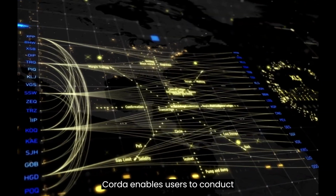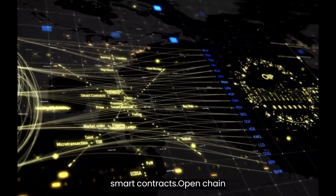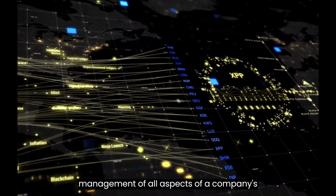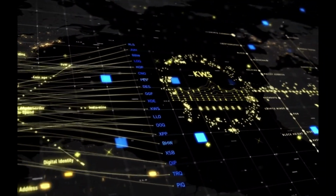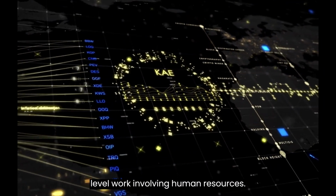Corda enables users to conduct transactions directly through secure smart contracts. OpenChain maximizes the effectiveness of the management of all aspects of a company's human resources. Multichain improves the efficiency of professional-level work involving human resources.